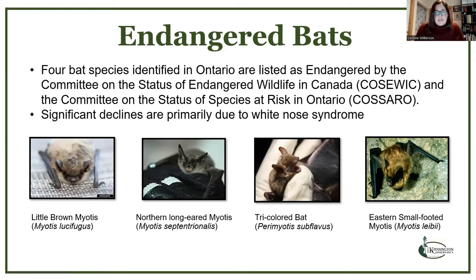From what I could read about bats, not all of the bat species are even adequately assessed, just because there's not enough data on them. So these are the only ones that have enough information to assess, and they've been assessed as endangered. The other bat species are not on the list, but it doesn't mean that they don't have their own risks and threats facing them.